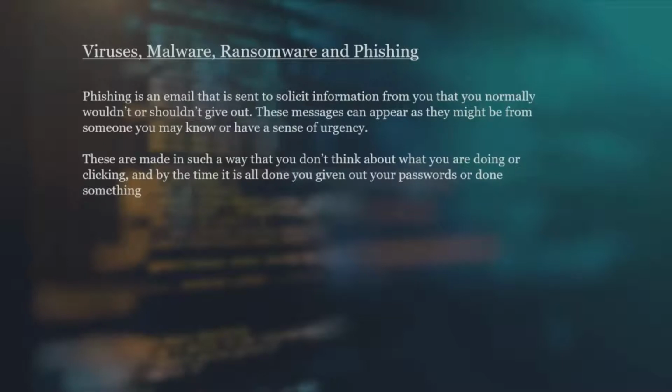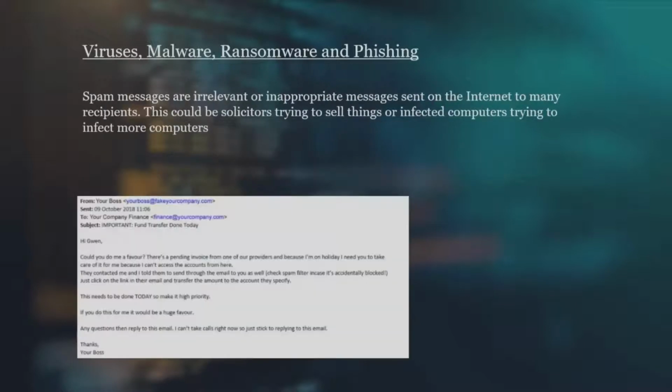So if you send out your passwords or some information that you shouldn't, that's when you've fallen victim to a phishing attack. And basically, to bring it all together, this is what it would look like for a phishing attack.